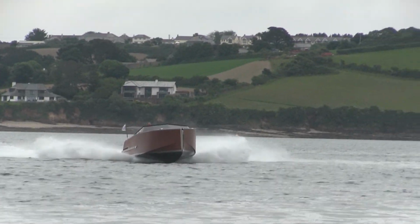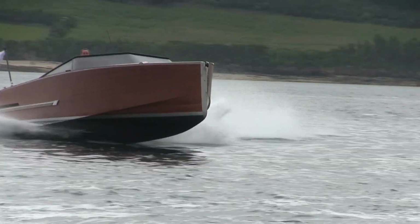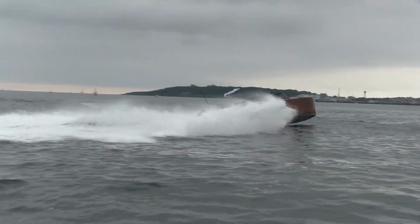What's nice is that the bow stays really level. There's no lifting up and dropping down as the speed picks up. That's now running at 38, now 39 knots. She'll top out at about 40 knots.